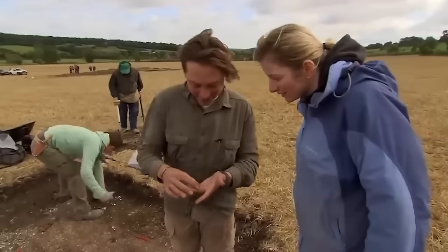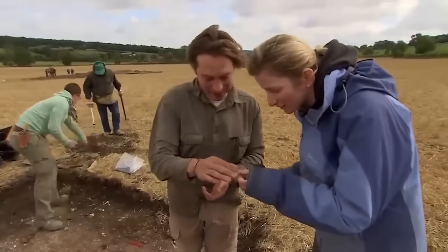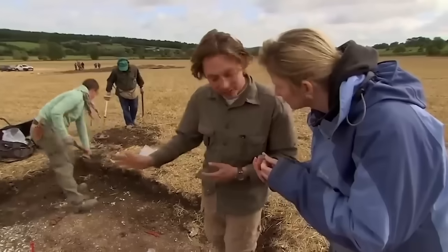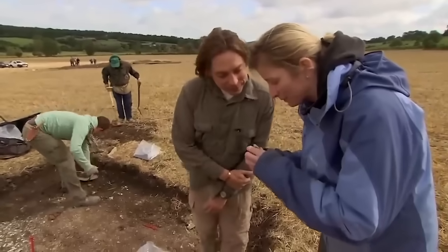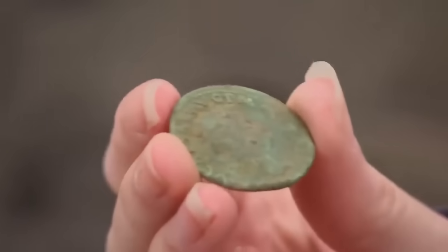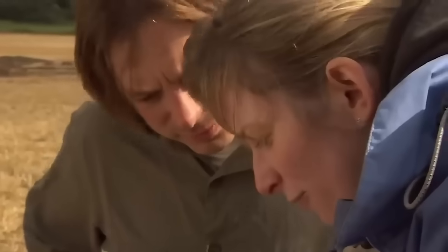Philippa, this has just come out of the ground down there. Wow. It was just in the subsoil, kind of churned up, kind of leaning up against the structure here. Well, it's the earliest coin that we've found in the past 3 days, definitely. Oh, it's an as, and it's the Emperor Nero. So what date is that? That's 64 to 68 AD.